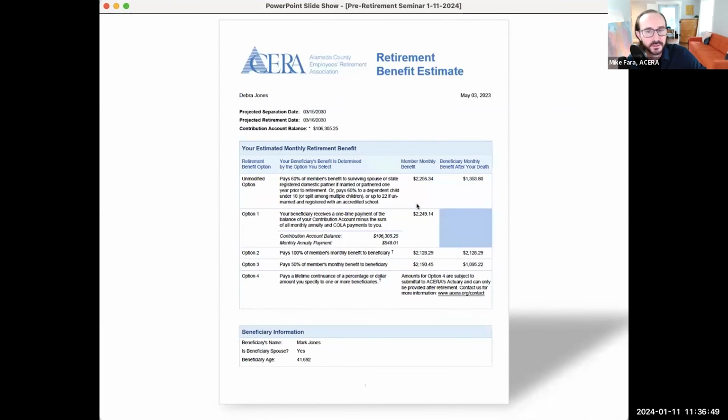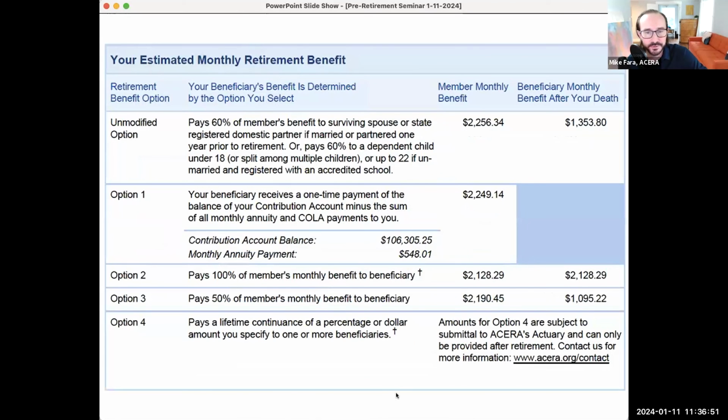Okay, so again, this is the PDF retirement benefit estimate. I'll zoom in. And now that you have a little more understanding of the options, you can see some things kind of make sense here. So this column is your estimated retirement allowance based on whichever option you select.